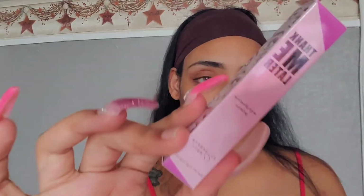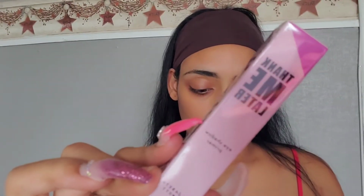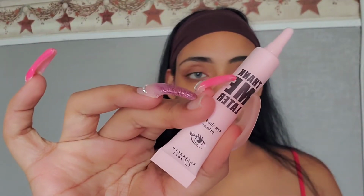So next I got the Elizabeth Mott Thank Me Later Eye Primer. This retails for $20. The packaging is cute. I don't mind the purple, and it is just in a little squeezy tube.